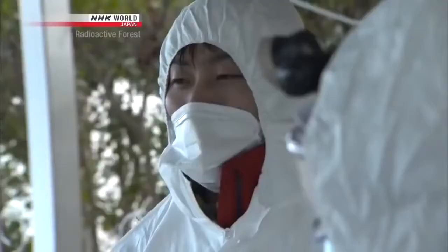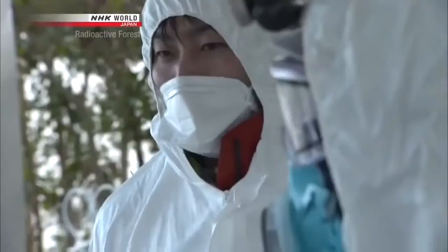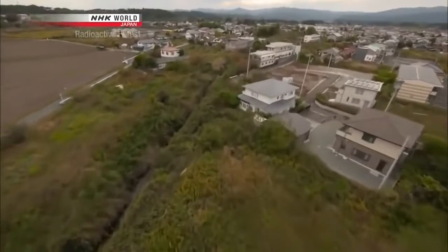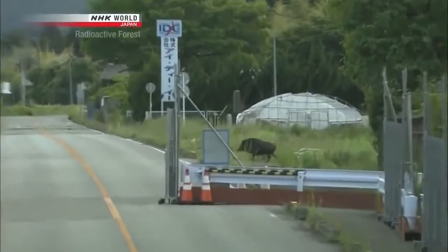These vacated houses have been left untouched, and now they have become habitats for wild animals. With the absence of people, the density of these animal populations has increased. One large animal is rapidly increasing in numbers in the evacuation zone. The wild boar.